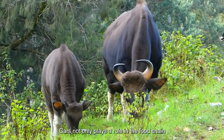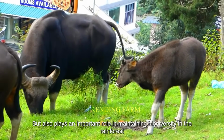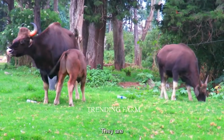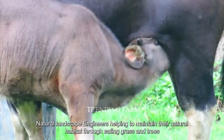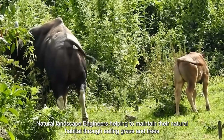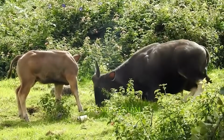Gaurs not only play a role in the food chain, but also play an important role in maintaining biodiversity in the rainforest. They are natural landscape engineers, helping to maintain their natural habitat through eating grass and trees, making the rainforest more resistant to invasive species.